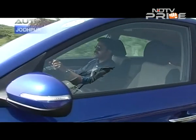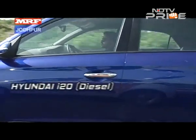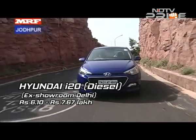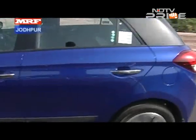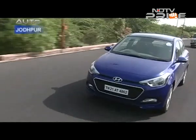The introductory prices are fairly attractive too, with the petrol variant starting at 4,89,000 rupees and the diesel i20s will top off at the Asta being priced at 7,67,000 rupees ex-showroom Delhi. Staying below 8 lakhs has been a smart move from Hyundai. That's not as attractive as the new Punto Evo, for instance. But now the real battle will begin when Honda launches the third-generation Jazz in diesel and petrol by the start of the new year.